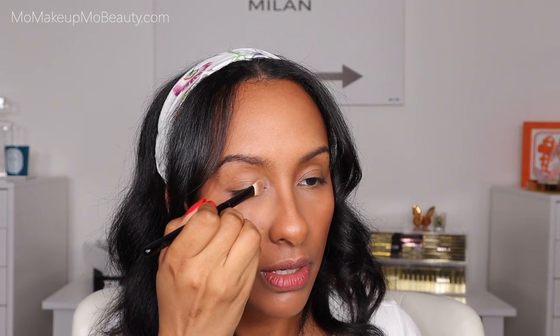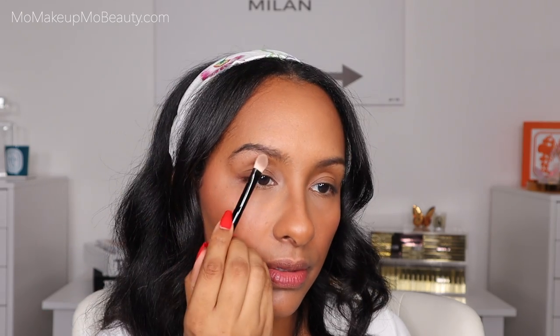Starting off with Palomino. I'm going to apply that on the inner portion of my lid. Brighten up just a bit. I'm also going to apply it for brow bone highlight, picking up Bay.